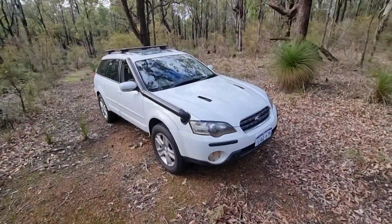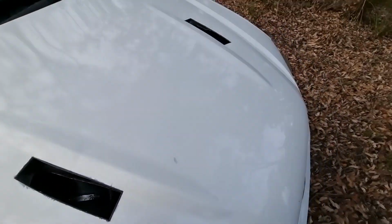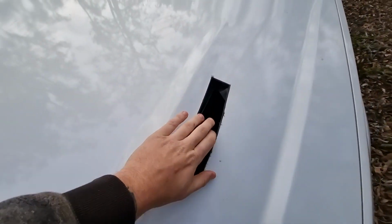Also, quick update on the Subi while I've got you. I've extended my bonnet vents a little bit more. I've cut them away a bit more to give me a bit more breathability. They were a bit small before, a bit restricting, and I'm still having heaps of overheating issues. I know I'm really smart. Coming out in the middle of nowhere, having overheating issues by myself with no phone reception. So, yeah, typical Dougie doing silly things.